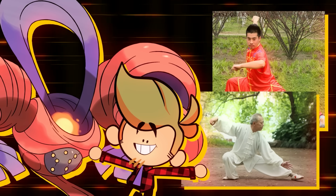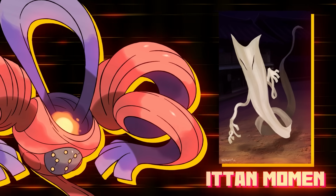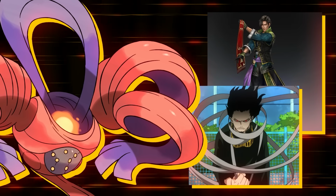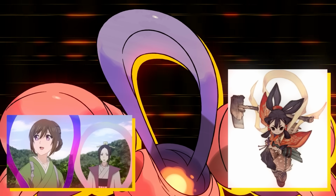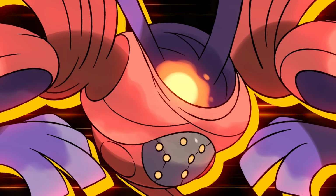And this whole thing could also be a reference to the Itan Momen, a yokai made of living cloth that strangles and grapples after knocking you down. And there's also several fantasy cloth-fu magic scarf styles of fighting. Speaking of, it has a magic scarf of its own. Chinese gods and goddesses are often depicted with raiments, just like this.